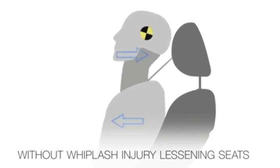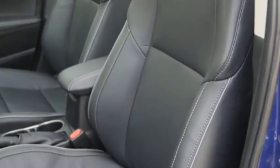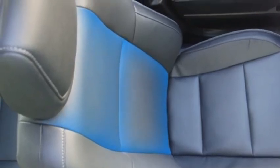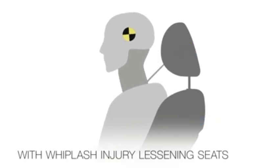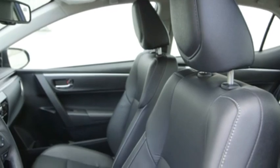Whiplash can occur when the occupant's head and upper body move in opposite directions in response to a collision, causing strain on the neck. The WIL seatbacks feature rigid side frames that keep the occupant securely located, along with a thick cushioned central support area that compresses, permitting the upper body to sink into the seatback if the vehicle is hit from behind. The headrest is shaped and positioned so the head and upper body are both supported at the same time, reducing the potential for whiplash.